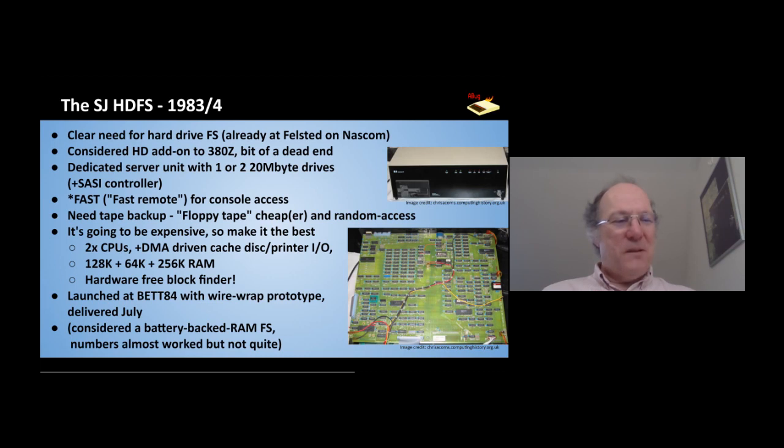There were a couple of times over the years we looked at it and we looked at it again, and we thought if the price just came down a little bit further, we could build that RAM file server, which would have been the ultimate fastest file server you ever have. But it never did quite.